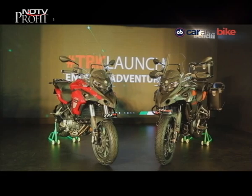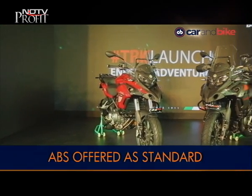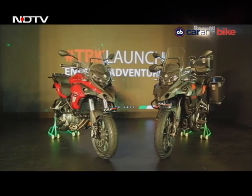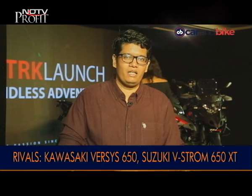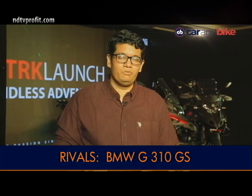The braking power includes 320mm disc brakes at the front and a 260mm disc brake at the rear. You only get ABS, which is the only electronic aid on the TRK 502 and 502X. The 502 will compete against a host of other adventure motorcycles in this segment. This includes the Kawasaki Versys 650, V-Strom from Suzuki, and even the SWM Super Dual T, which are around the displacement of 650cc. Well, at the other end of that spectrum, you have Kawasaki's Versys X300, the Royal Enfield Himalayan and the BMW G 310 GS.